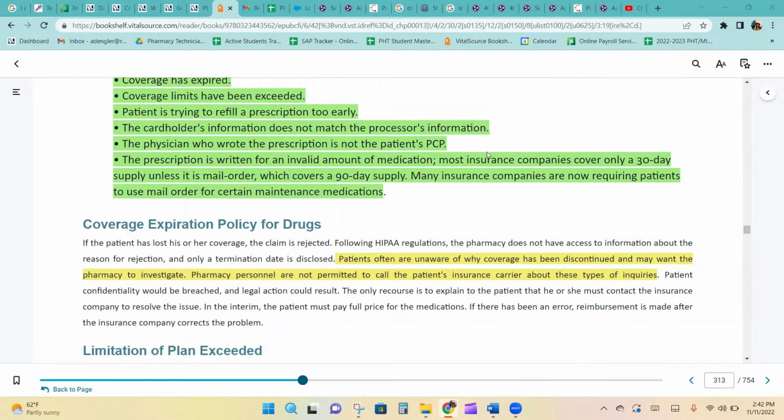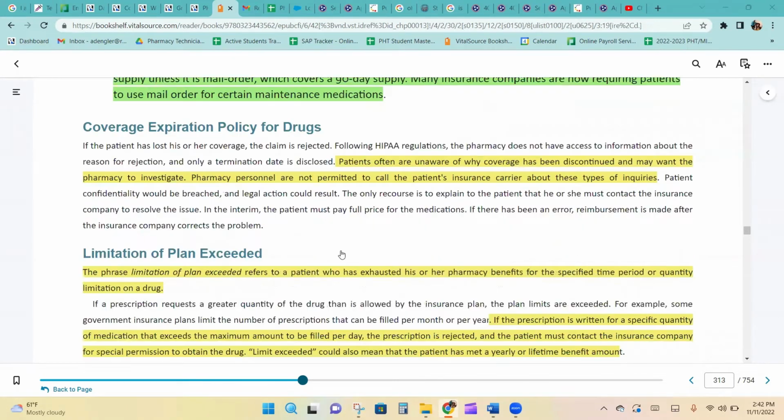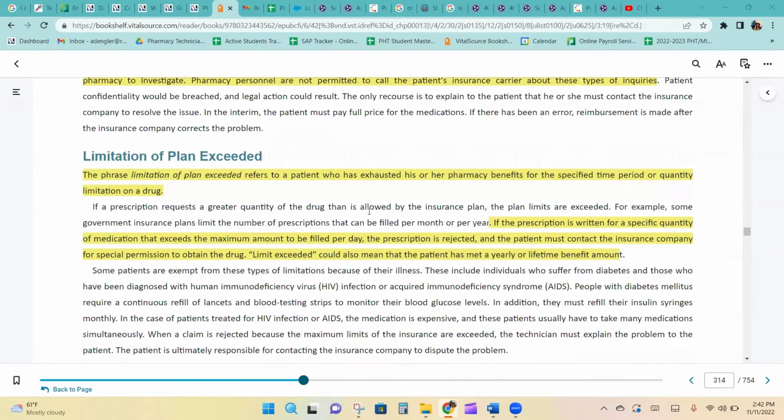Patients are often unaware of why coverage has been discontinued and may want the pharmacy to investigate. So if you bill their insurance and it says no longer active and they say, hey, I should be covered, you can't call. If you call, they're not going to give you any personal information about the patient. So you should not call the insurance company about those types of inquiries. About the only thing that they could ever tell me was what day it was stopped on. But even then I would seek judgment on that.